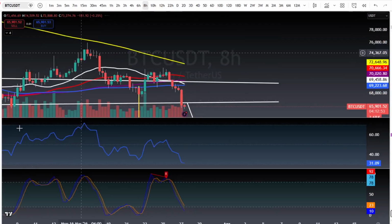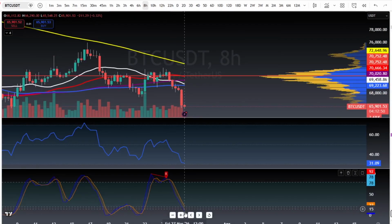We take a look at the 8-hour chart. The stochastics are getting low, but we could drag here for a while. Look how long we stayed here.